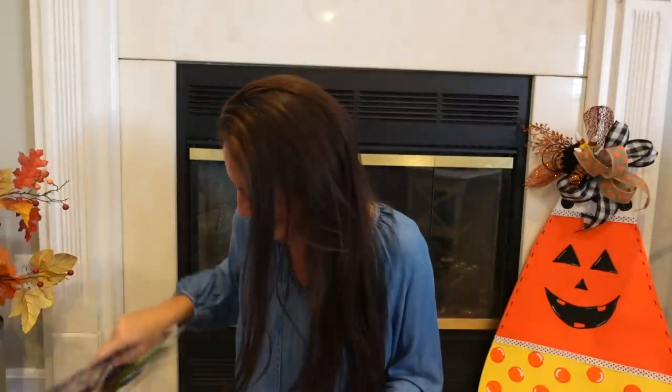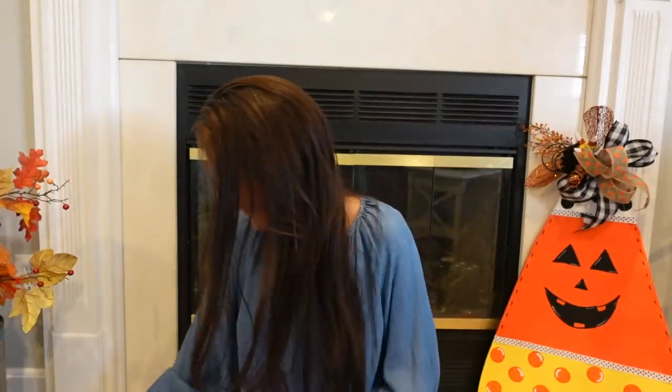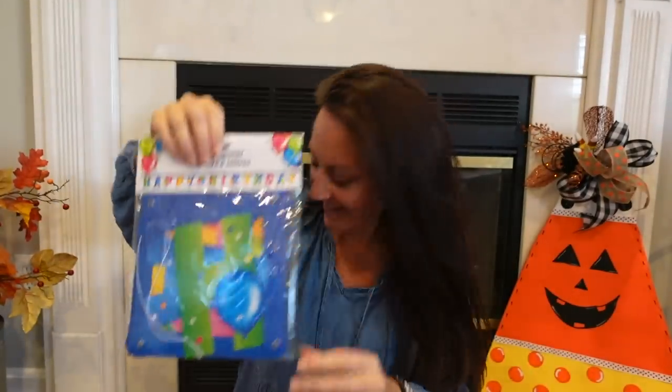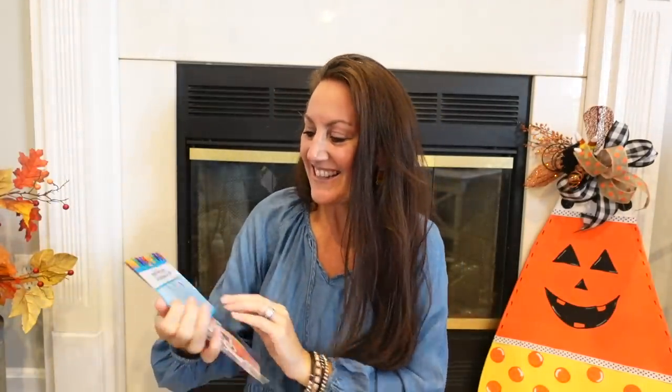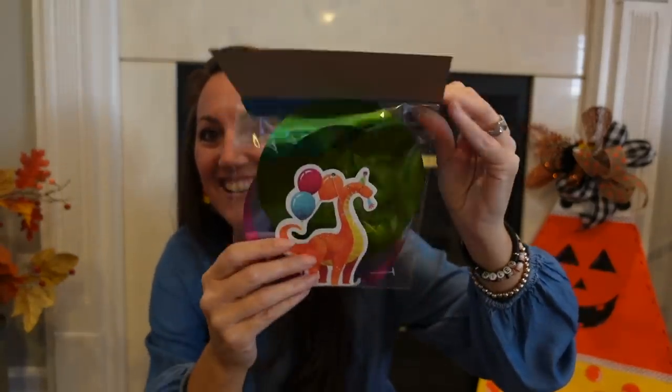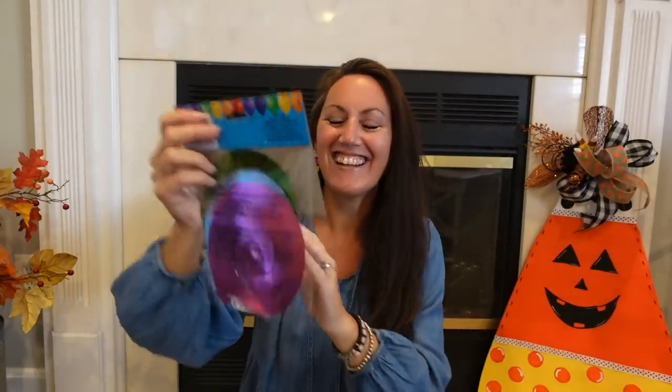I got her a really colorful happy birthday banner, which will go right here between the living room and the kitchen. And these dinosaur swirly twirly decorations, they're gonna dangle from the ceiling. Look, it's got different colored dinosaurs. How cute, y'all.